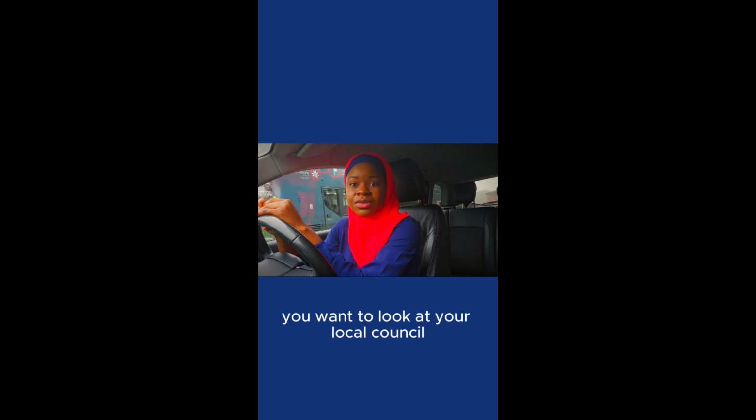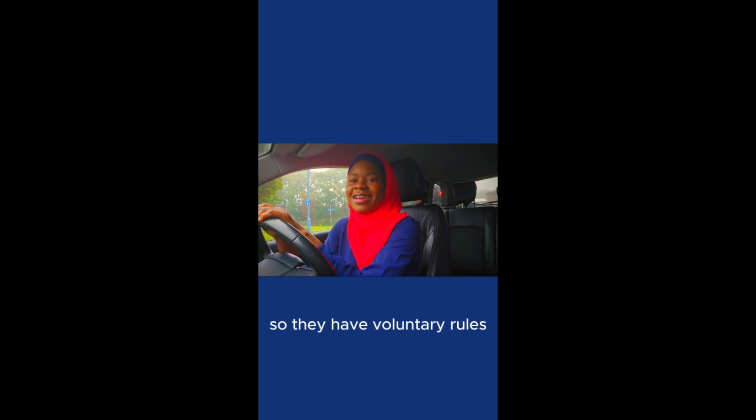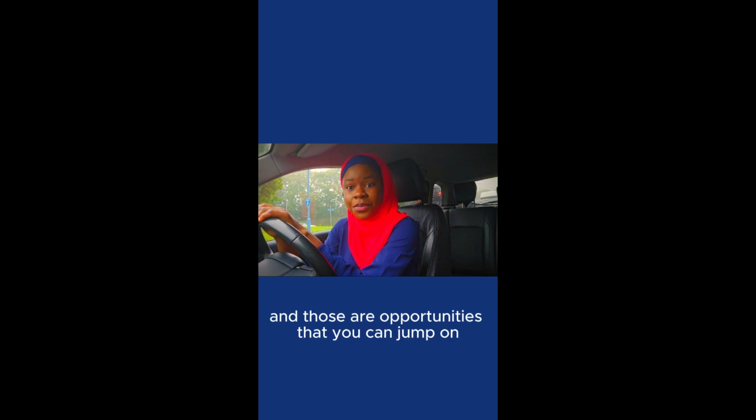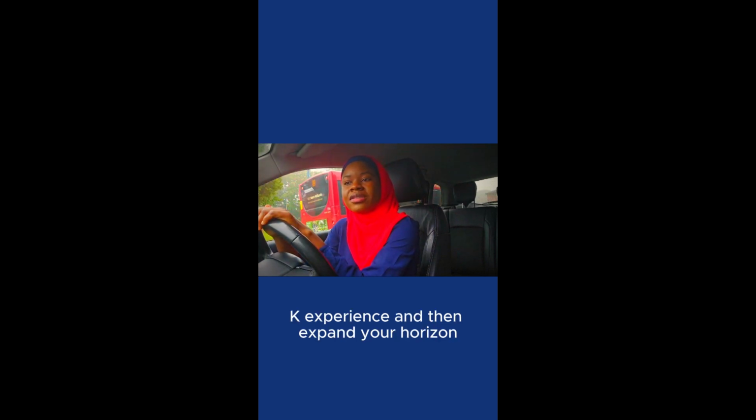Also, you want to look at your local council, or local councils in general, if you don't mind moving, or maybe not moving, but traveling a few distances away. If you don't mind moving around your location, you can also look at local councils. They usually have employment, either internship opportunities or even full-time employment, depending on the level or stage of your study, of course. And sometimes they also have volunteering roles. In fact, most times, not just some, they have volunteering roles, and those are opportunities that you can jump on to get that valuable UK experience and then expand your horizon.